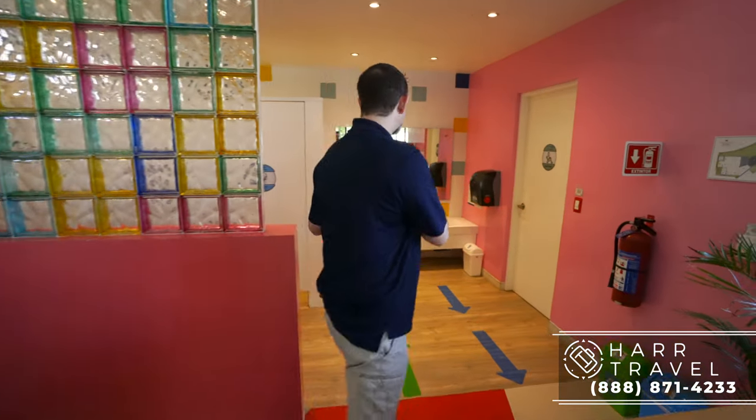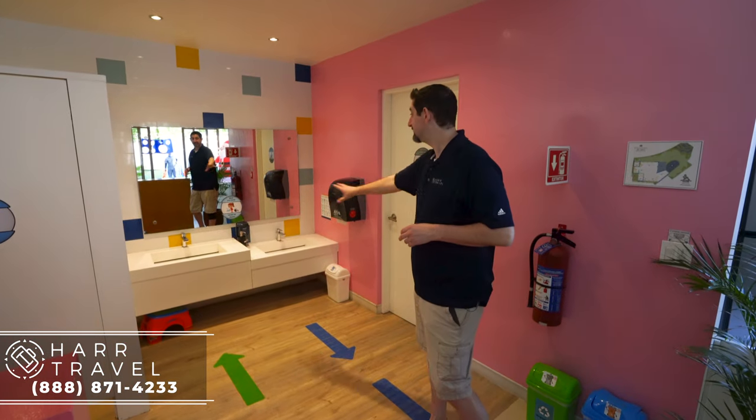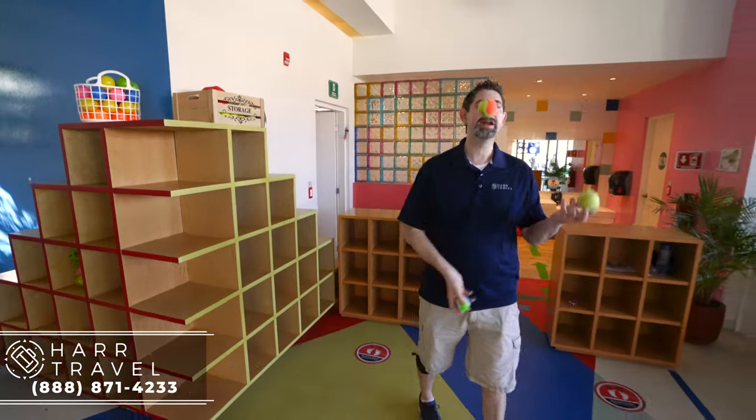So now we're just inside the club. The first space I wanted to point out is the restroom area. I love that they've designed it, of course, with kids in mind. You've got the smaller sinks right here, the smaller toilets as well. Especially important, I know when my daughter was potty training, that made all the difference in the world. Now, as we continue on in, you can see the club itself. There's so much fun happening throughout the entire stay here with the kids.